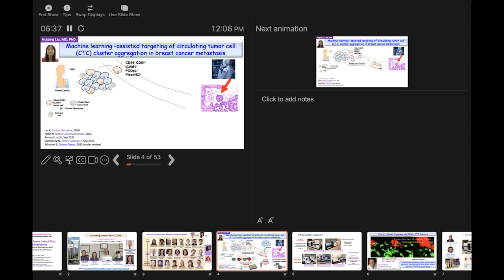And most recently, we identified plexin B2. A lot of surface proteins were identified that are enriched in the circulating tumor cells as well as circulating tumor cell clusters. Functionally, they contribute to tumor cell aggregation and shedding into the vasculature or blood vessels, and then circulate with or without immune cells to promote metastases of breast cancer.